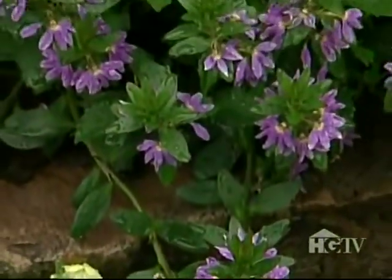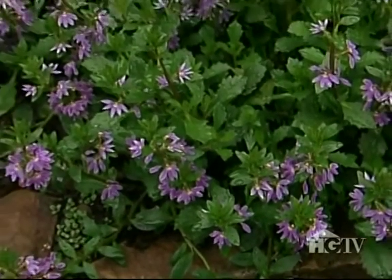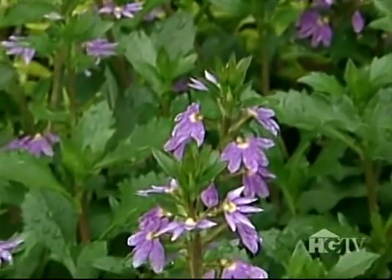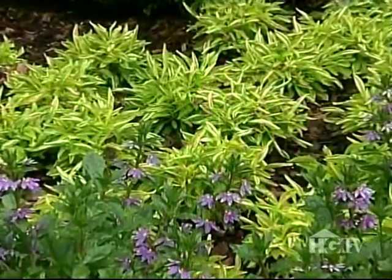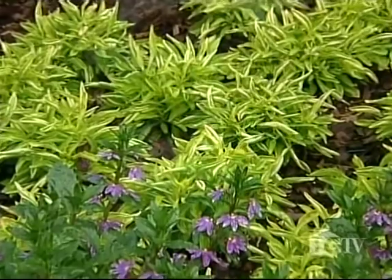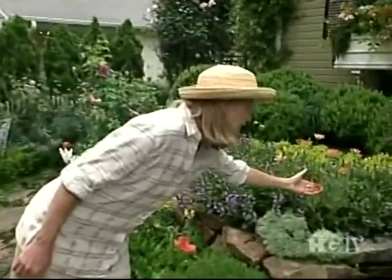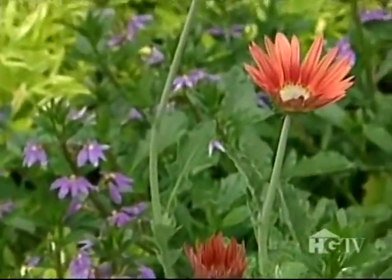And scaevola, that is such a great plant for the South. That's wonderful. We're in zone 7 and it is an annual here, but it blooms, at least for me, all summer long. I pinch it back, keep it in control so it doesn't take over, but I do want it to cascade over and give me that bluish purple color. And I love this corally, apricot-y African daisy. The contrast is wonderful. And it blooms all summer.